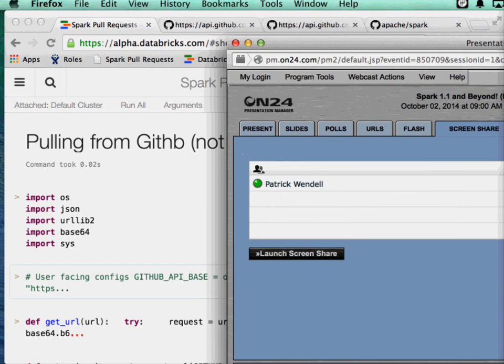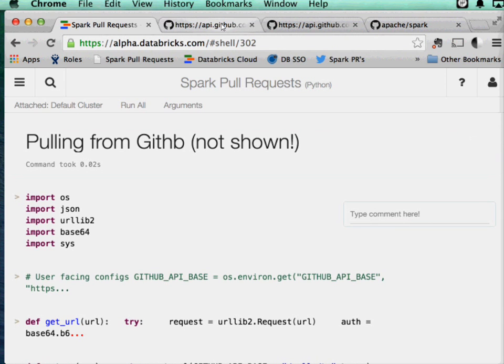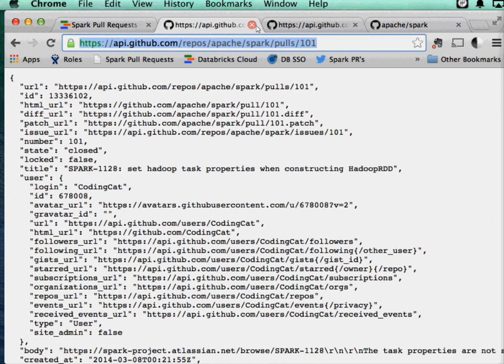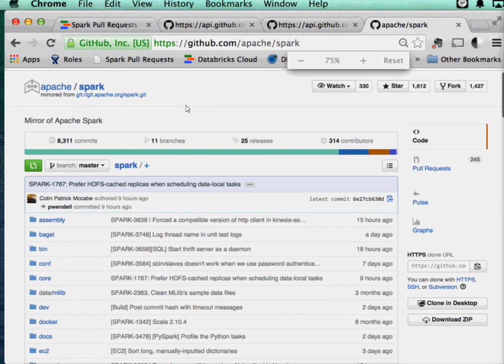Okay, so I'm actually inside of Databricks Cloud here, but first I'm just going to explain the problem I'm going to solve in this demo. And this is a demo, but it's actually also just a problem I really legitimately did solve with Spark 1.1 in the recent past. So what I was trying to solve is this.